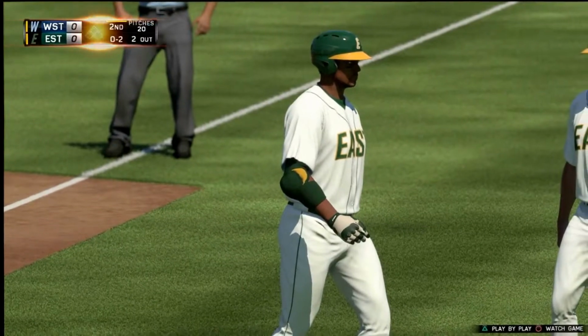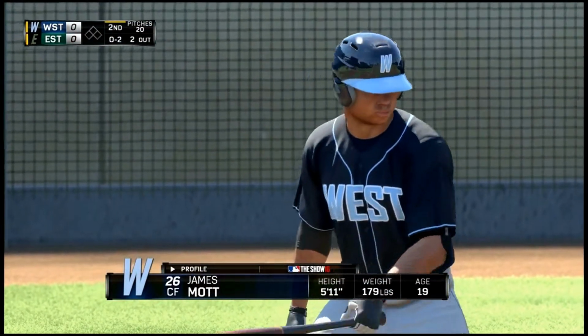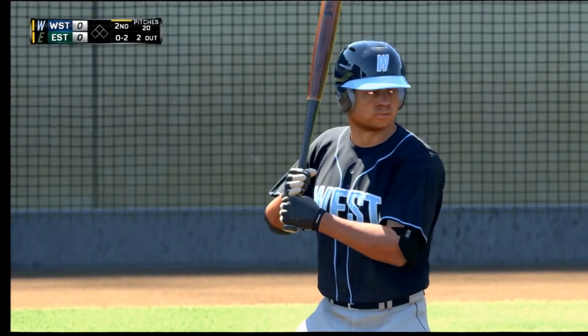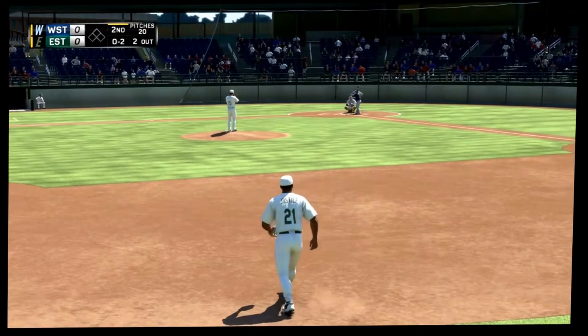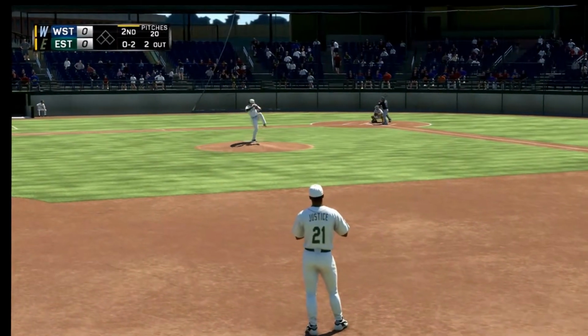Batting fourth, James Mott into the box here. Okay, we get some fielding. And looking to keep this inning going. Get some fielding here. See here, what we got? Two outs, no one on base. Okay, all right. Here we go.